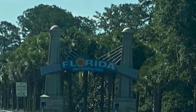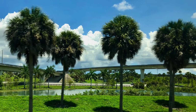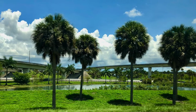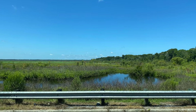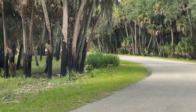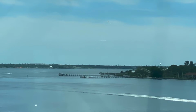Next, we are traveling to the most southeastern state in the United States, Florida. Florida borders Georgia, Alabama, the Gulf of Mexico, and the Atlantic Ocean. It's no surprise that there are over 7,700 lakes and nearly 1,700 rivers and streams in the state.